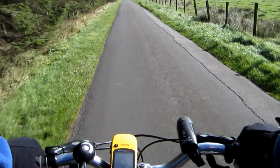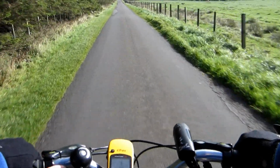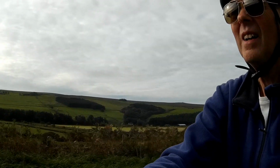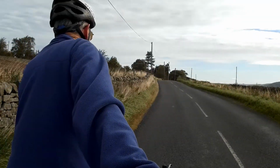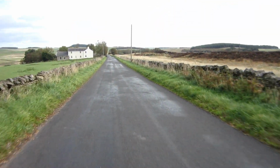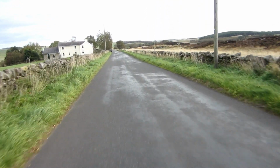I've just turned off the road onto this narrow single track road, supposedly heading to Vindolanda. Seems to be on a quiet road that runs alongside the A69. Thankfully, it looks like we've done all the climbing, or most of the climbing, and we can freewheel for a while, get our breath back.